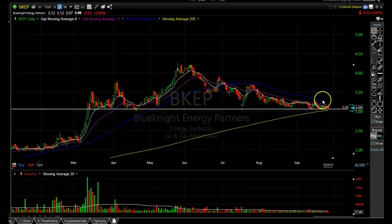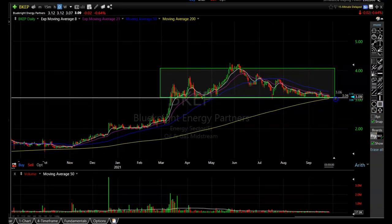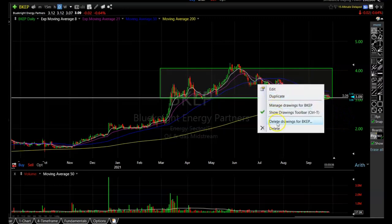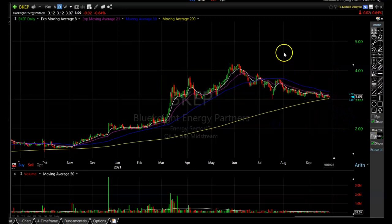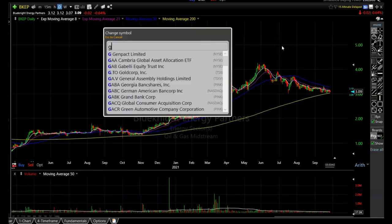And I think if that happens, it'll be above all of these moving averages, and that could start the next leg up for Blue Knight Energy, because you can just call this a big long consolidation if you want to. I know it's pretty wide, but this thing has been in a consolidation for 8 or 9 months now. So if this thing does end up breaking out to the upside, this could end up being a pretty decent move.